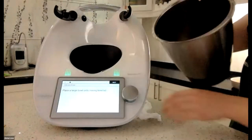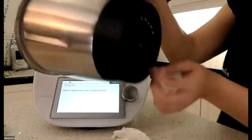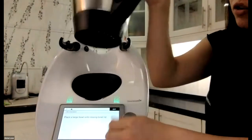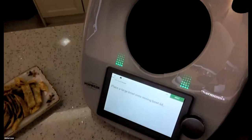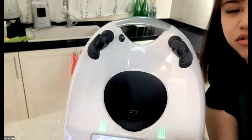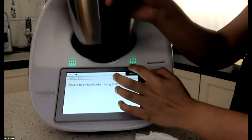So I've washed my bowl. You can see my bowl is actually still kind of dripping wet. Can you see water going out? But it's totally fine as long as these 5 pins are dry, okay? So make sure these 5 pins are dry when you attach to the machine, because let me bring it to a closer look. Can you see these 5 pins down here? These 5 pins attach to this screen, so you have to make sure that your pins are always dry so that it's safe.